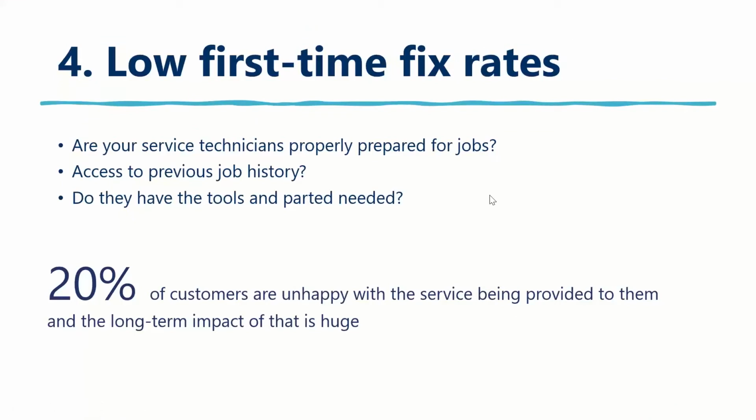And so a fourth reason service companies are losing money is low first-time fix rates. So some questions you want to ask yourself is, are your service technicians properly prepared for jobs? That meaning, do they have the tools and parts they need to complete a job the first time? And what about access to previous job history or other critical information they would need to get the job completed correctly the first time?